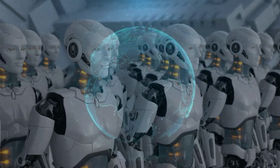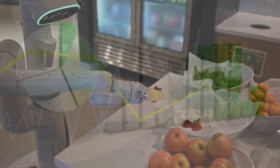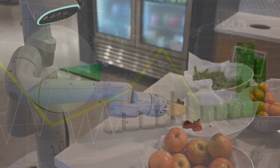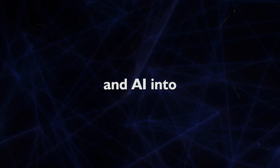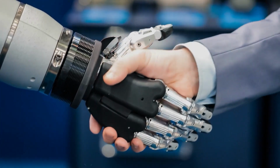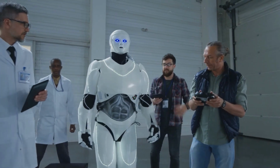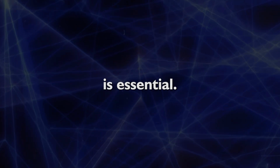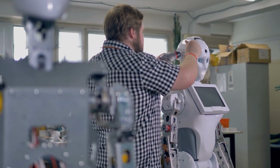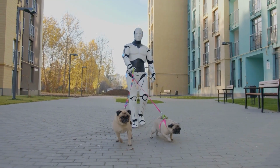With a global industrial robotics market valued at billions of dollars and expected to grow, RT2's potential economic impact cannot be overlooked. However, introducing robots and AI into our daily lives comes with unique challenges. Trust and safety are crucial concerns for human-robot interactions. Ensuring robots consistently adhere to established guidelines and don't pose threats is essential. Engineers and developers play a vital role in harmonizing these innovations with societal values and expectations.